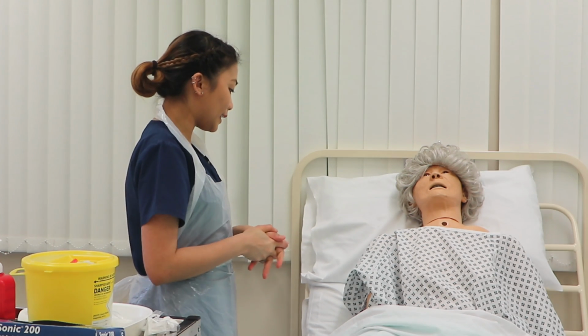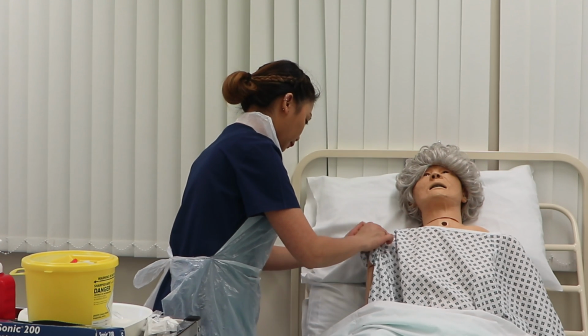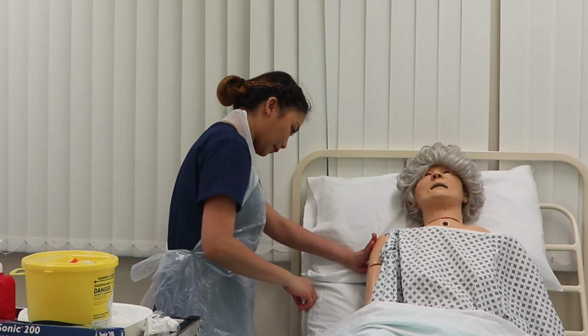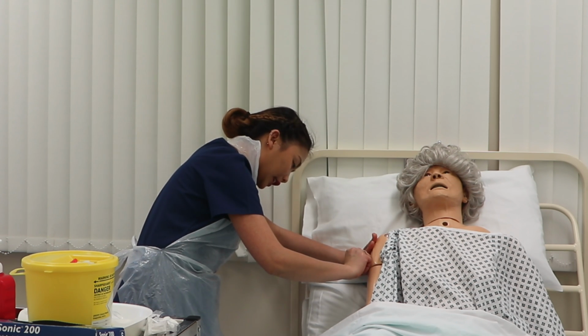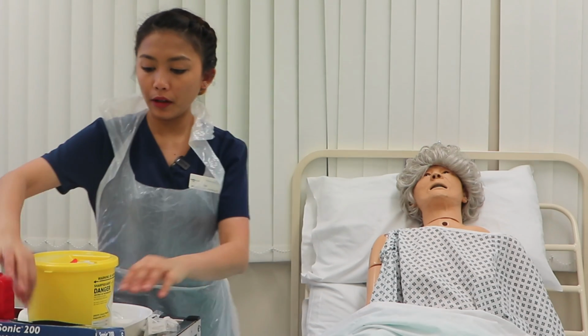Now I'm gonna assess the site. Is that alright if I roll up your sleeves? Alright, thank you. Alright. I'm gonna measure it. So it's 3 finger breadths below the acromion process. Make a letter V. The middle will be my injecting site. Hand rub. Gonna wear my gloves.